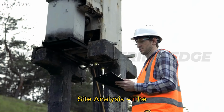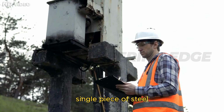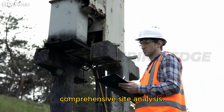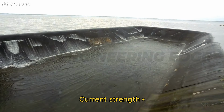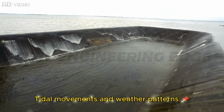1. Site analysis, the first step beneath the surface. Before a single piece of steel is placed, engineers must conduct a comprehensive site analysis. This involves studying water depth, current strength, seabed or riverbed soil conditions, tidal movements, and weather patterns.